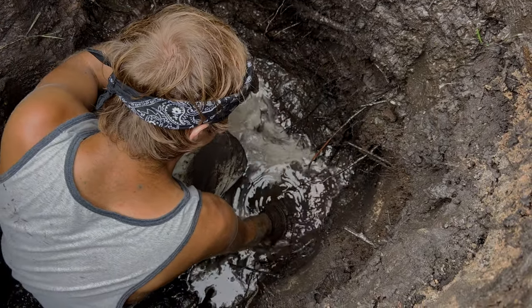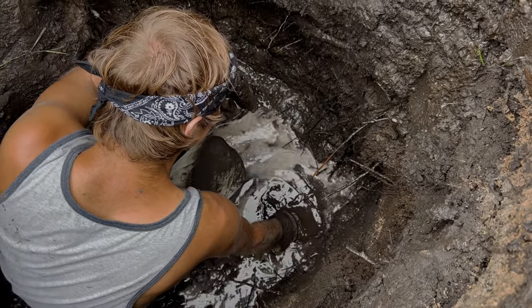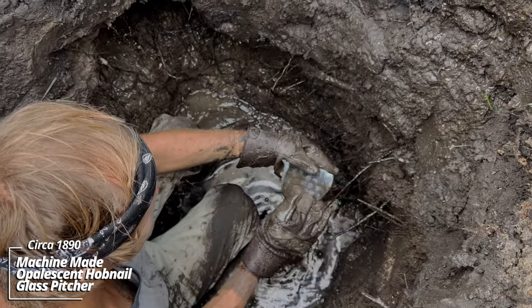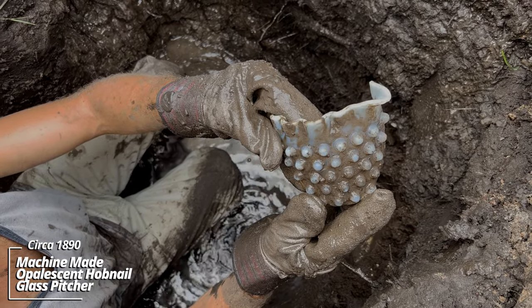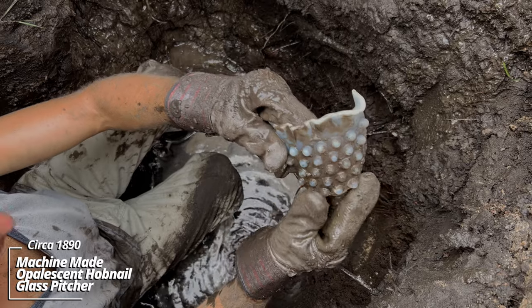I got a glimpse of something down here, and I think everyone's gonna like it. Whoa! Look at that. It's like some kind of smoky milk glass. And this is at the bottom of the pit. I found bottom, by the way.